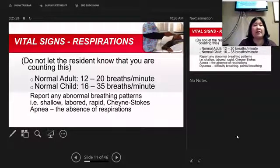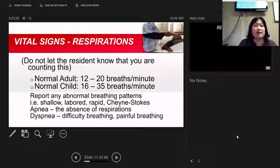Anytime you see someone having difficulty breathing, dyspnea, difficulty breathing or painful breathing, make sure they're sitting up. We already saw this in the last chapters when we talked about COPD and emphysema and even asthma in the children. It's hard to breathe when you're laying flat. A lot of these people need to be sitting up. They sleep in a recliner. They sleep with their head elevated. If you lay them flat on their backs, over time they stop breathing.